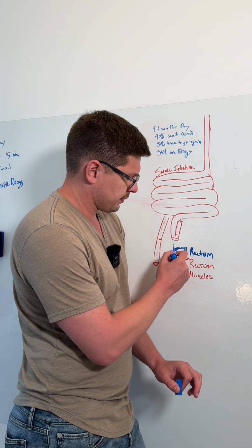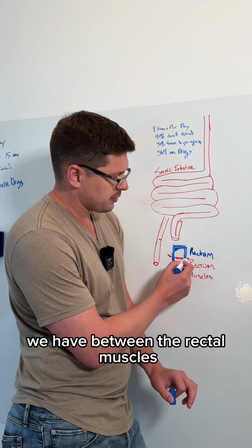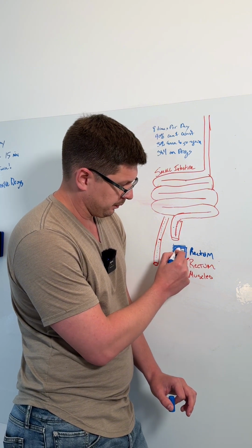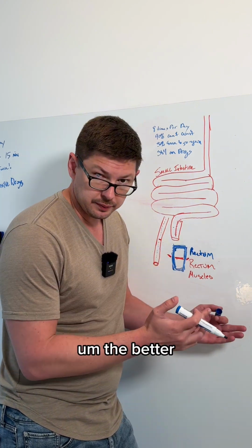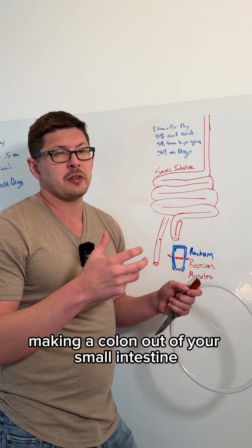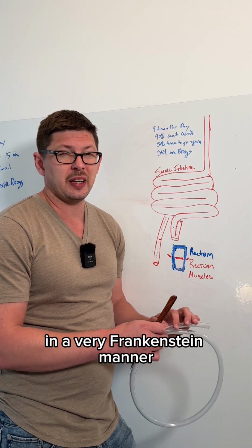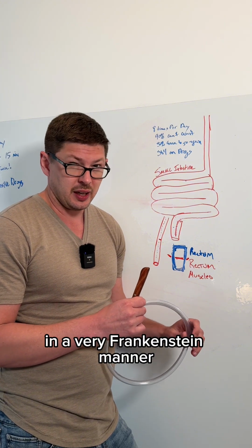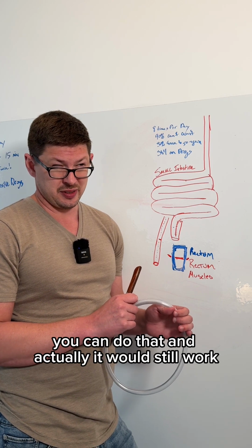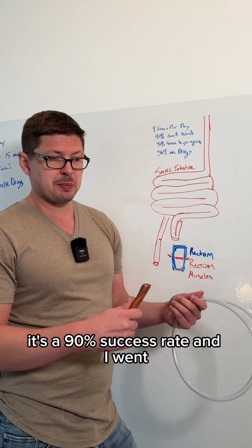So the more safe space we have between the rectal muscles and where they can connect the small intestine to the rectum, the better. But they're essentially making a colon out of your small intestine by folding it onto itself in a very Frankenstein manner. And when I was thinking about this, I was like, you can do that and actually it would still work. And I would see studies saying, oh yeah, it's a 90% success rate.